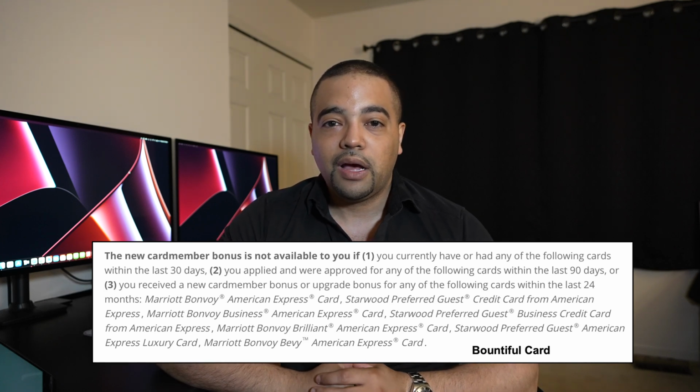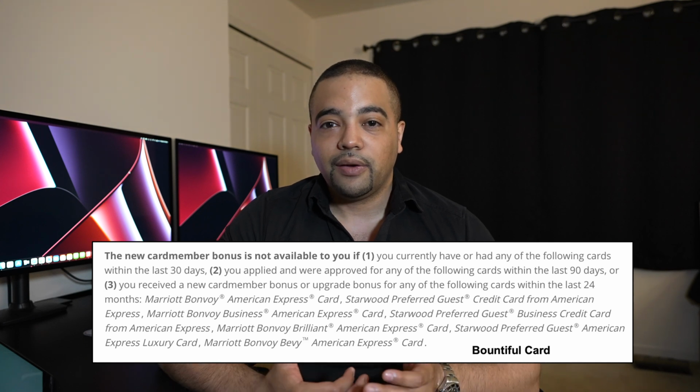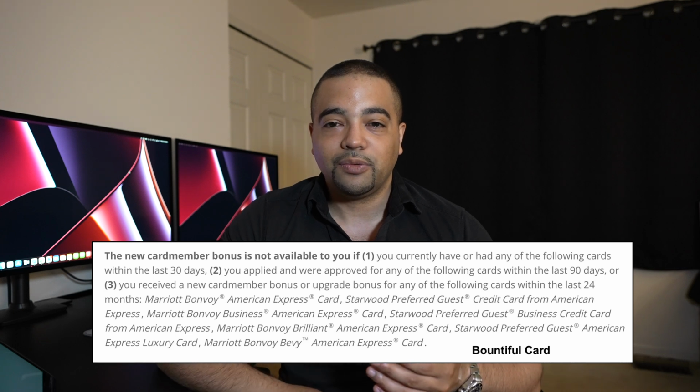Now, of course, that's going to come into play if you already have one of these cards as well, because on the Chase side, at least, I know you can't just hold all of them. I believe it's the same for the Amex side as well. There's not really a reason you'd want to hold all of them anyway, but historically, with like a Delta or Hilton, you can hold different tiers and get those bonuses. Marriott doesn't really play that game. So overall, there's a lot there.